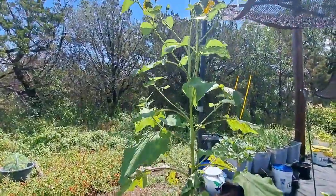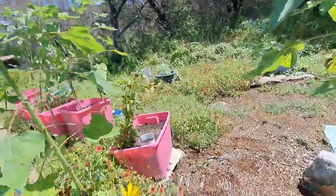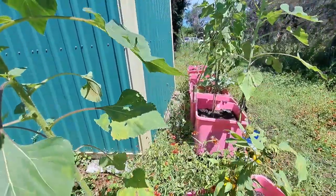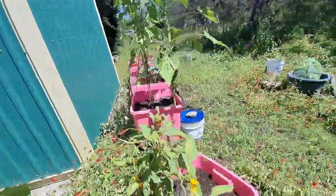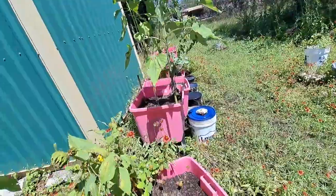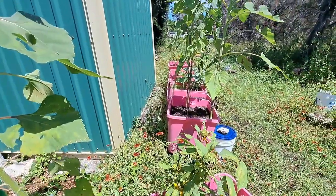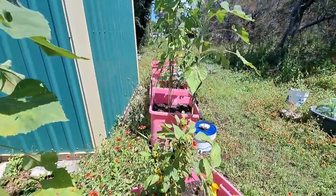That one's growing pretty and straight. These wouldn't have fell over, but I went and dug those potatoes, remember? So I loosened all the dirt up. So the dirt got loose, and that's why those sunflowers started falling over.